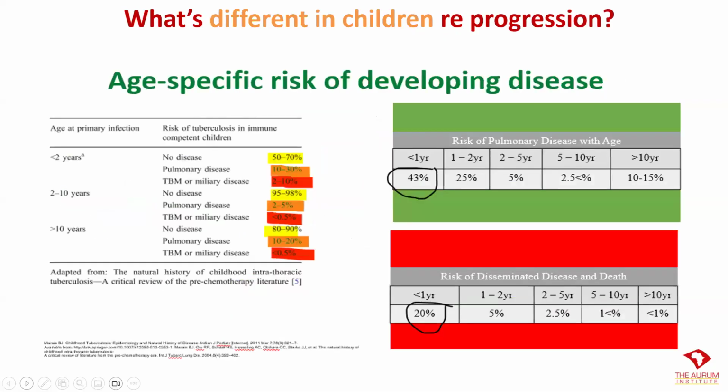What's different in kids about how this progresses? If you look at this, you can see that the younger a child is, the bigger the risk that they will get disease after they've been infected. So if you look here, the child that's under 1 has a 43% chance of going on to develop pulmonary disease compared to older kids.